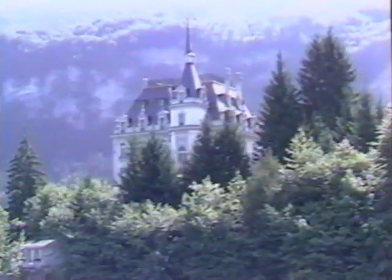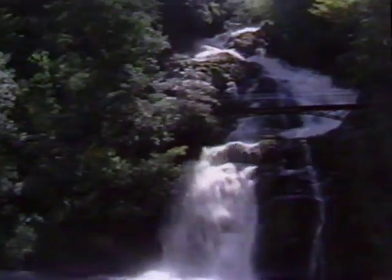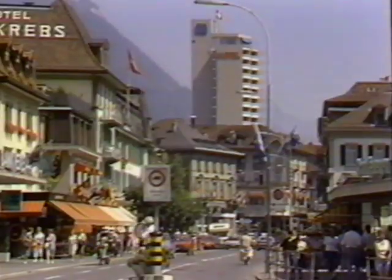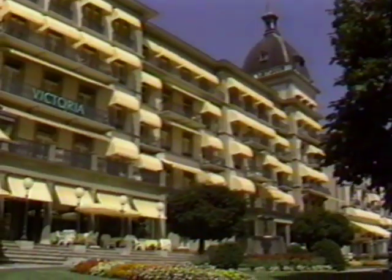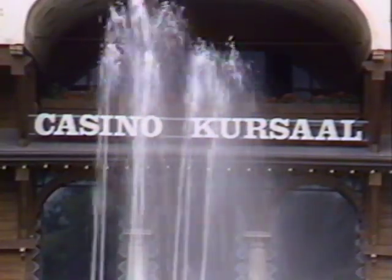It's a perfect place to sit and watch the small towns and villages glide by. Motor launches also take visitors to many lakeside resorts. Interlaken is famous for its five-star hotels like the Jungfrau Victoria with its spectacular views, or the elegant Kursaal Casino. The horse-drawn taxis are famous and favorites of visitors.